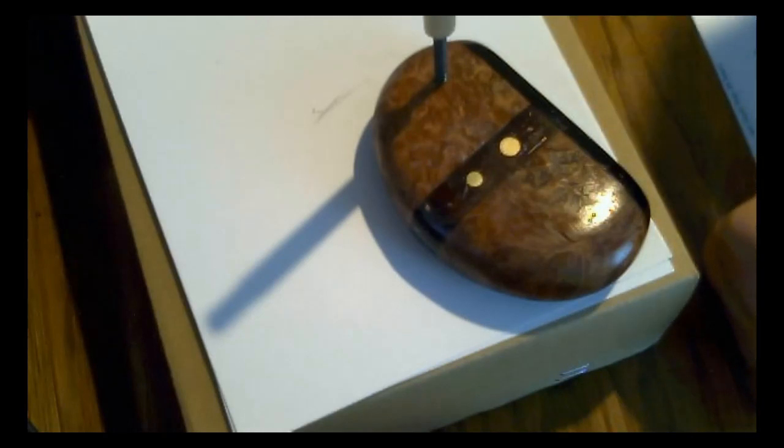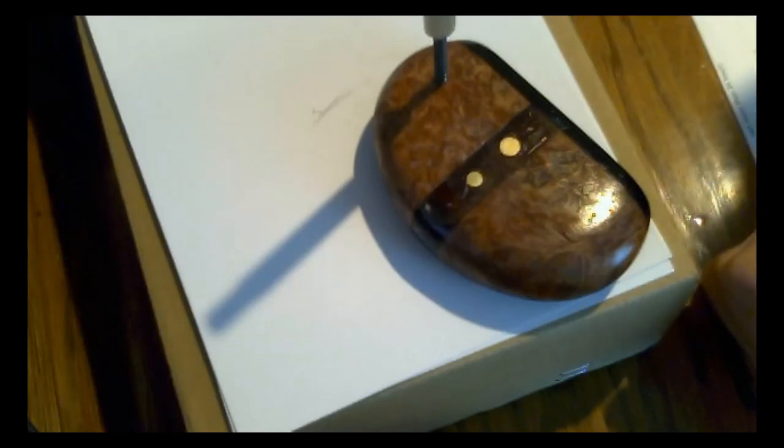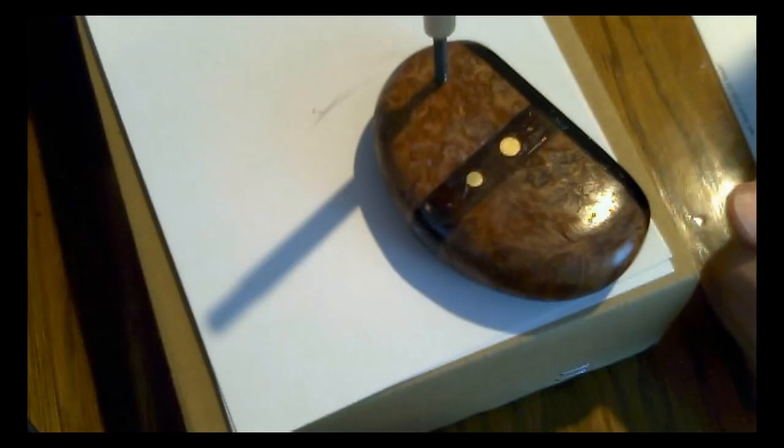And this sets up instantly and allows you to go right back to sanding and applying your next coat of finish. So at this stage, you're now at a point where you just keep adding coats, sanding with 220 in between until the very end. And at the end, you might want to go to 320 before you apply the final coat.